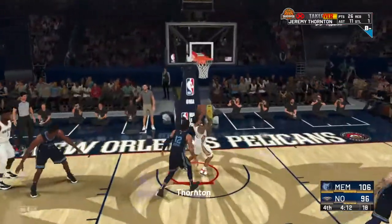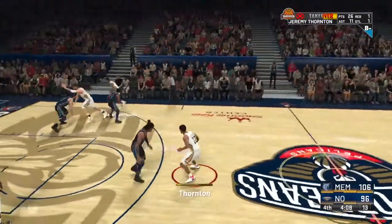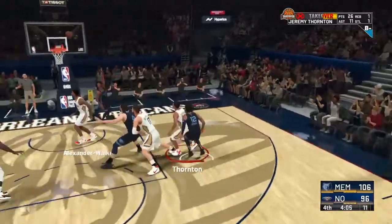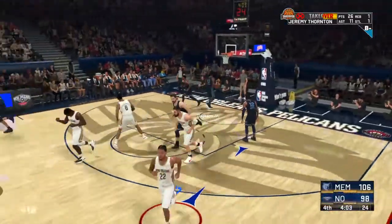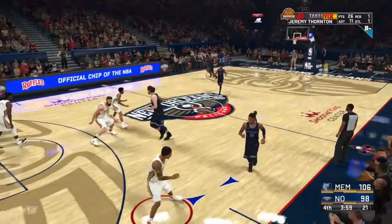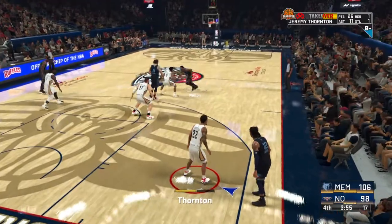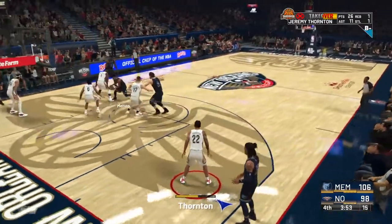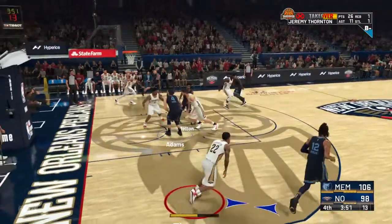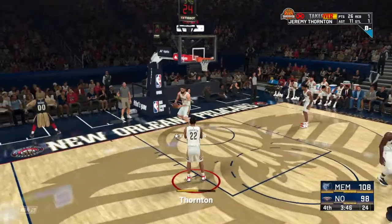The drive by MP. Here's Alexander Walker. He's guarded by Melton. That one's good, and the Grizzly lead is cut down now to just 8 on the basket from Alexander Walker. Now, here's Melton. Tight defense on him. Now the feed to Adams, and the layup falls. And the Grizzlies lead by 10.